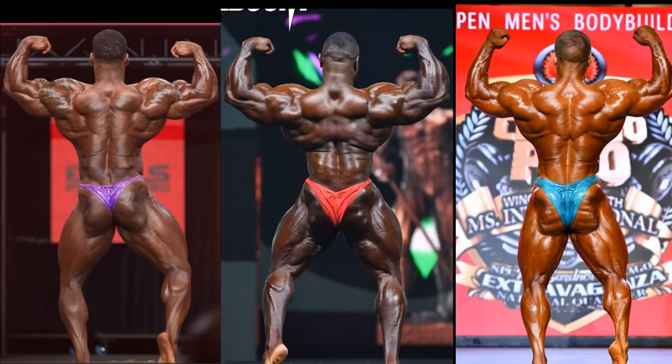When you do look at the back development, again, poor Akim. He's going the way of a Dennis Wolf, I do believe, but knock on wood for him, I hope that he comes back at the Arnold Classic and brings us what he did at the 2020 Mr. Olympia event. Nathan DeAsha, such a perfect balance and flow to this back shot.